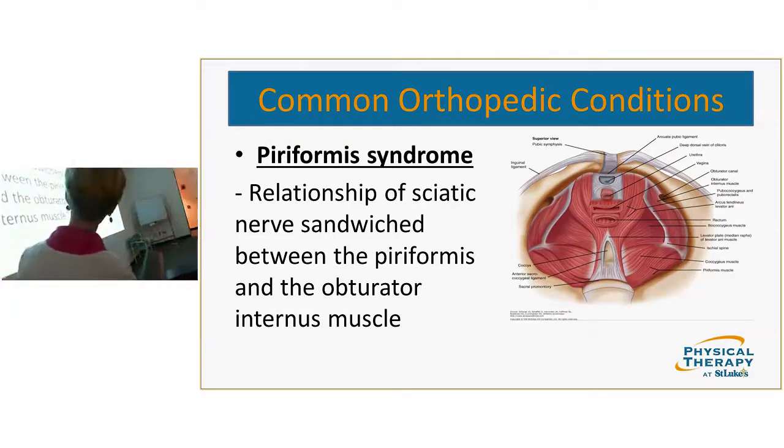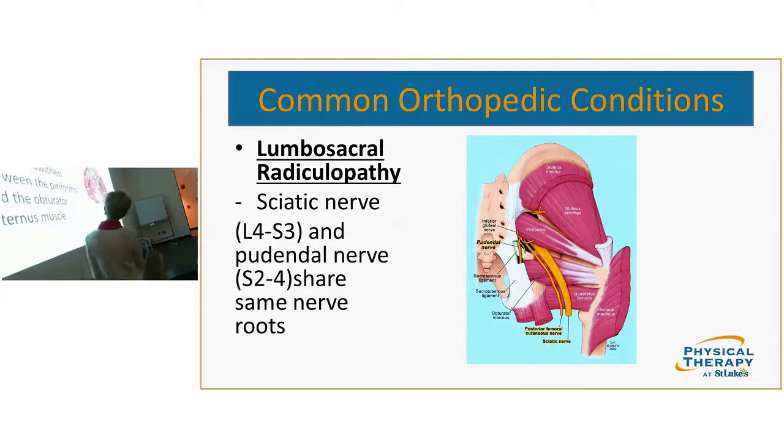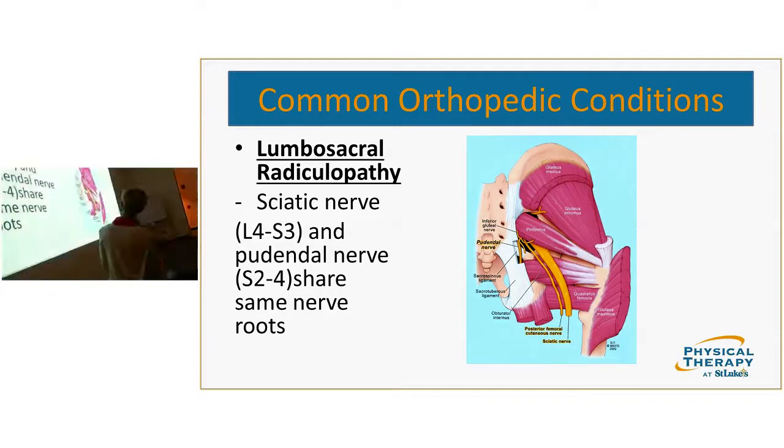And if we go back to this picture, keep in mind, here's your piriformis. Here is the obturator internus, these two muscles. The sciatic nerve is sandwiched in there. So the obturator muscle I mentioned earlier is a big muscle, we can palpate it internally and we can often release it.